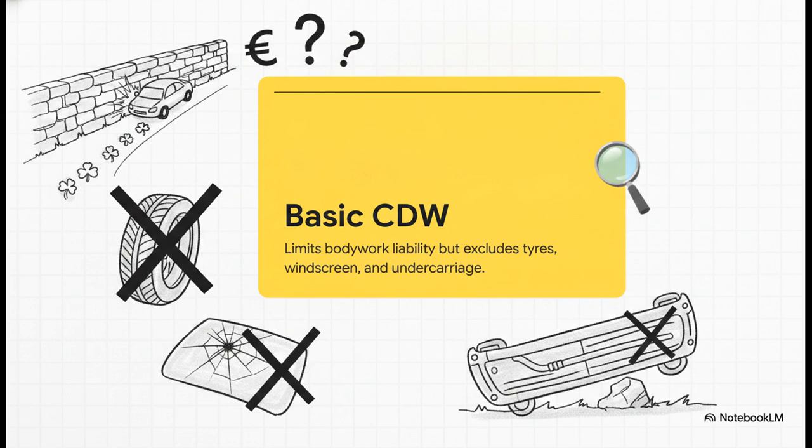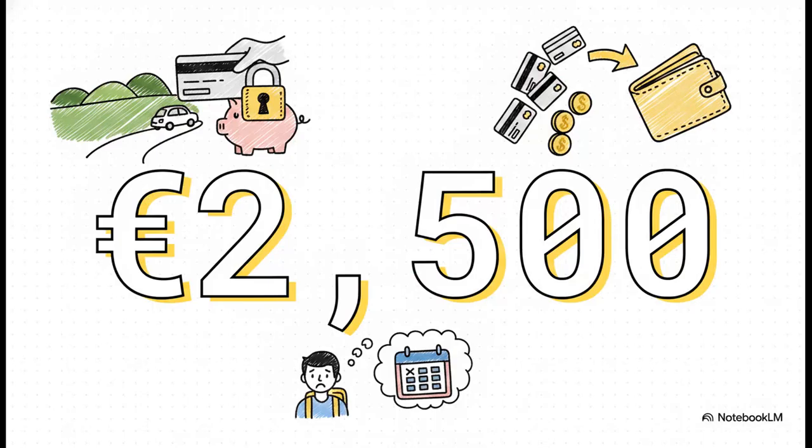So if you accidentally scrape a stone wall on a tiny rural road or a rogue rock chips your glass, you are dangerously exposed and on the hook for a massive excess fee. And how massive are we talking? Well, if you're relying strictly on that basic CDW, the rental company is going to lock this terrifying amount, up to 2,500 euros, and honestly, sometimes even up to 3,500 euros as a security hold on your credit card for the entire duration of your trip. Now, it's not a direct charge, but it absolutely blocks that amount from your available credit. If you're traveling with a standard student credit card that has a lower limit, a hold like this could max out your card instantly.